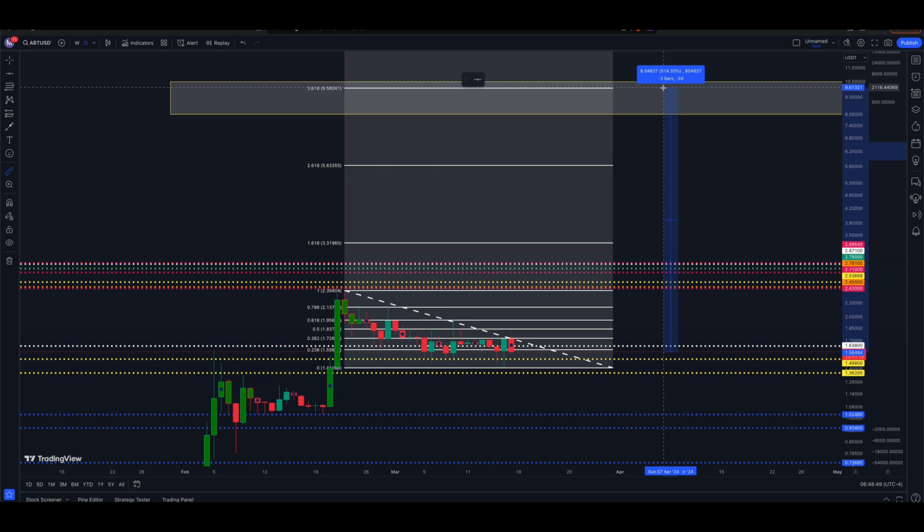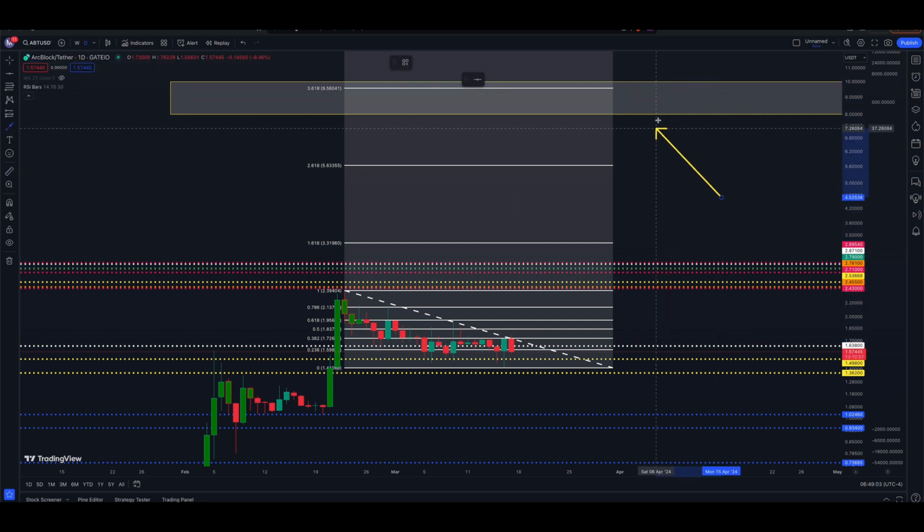But in the right market conditions, given enough time, of course it's possible. We've seen markets do this before. So 500% gets you up there to that 956, and that puts you right in place with my $8 to $10 range in the right market conditions.